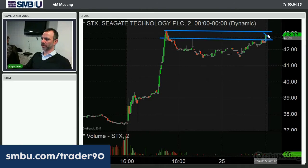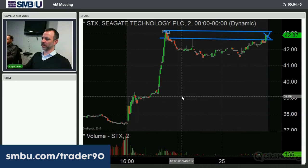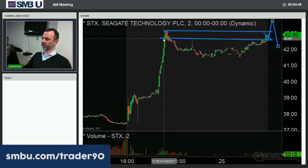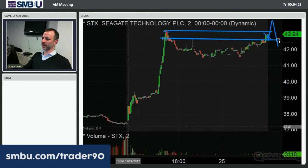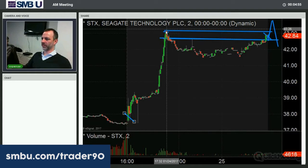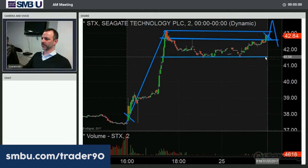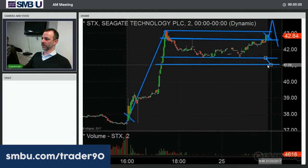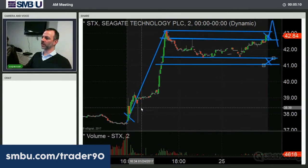Let's see. Looks like now it's going to test this 43, where it topped out in the after hours yesterday. So what I would look for is what happens at 43. Does it go through? Does it come back down? Get below 42.50, 42.60, let's say. This area right here. Looks like we got that so far. So that'd be about 40% pullback of the move right there.